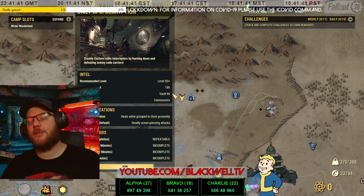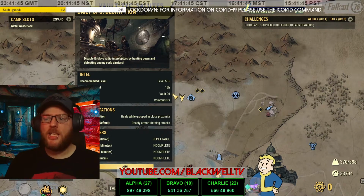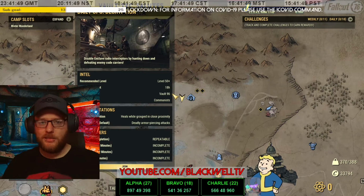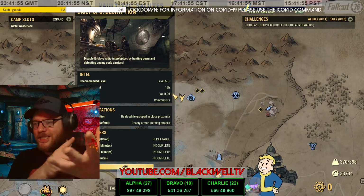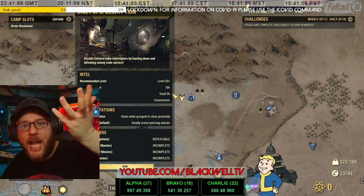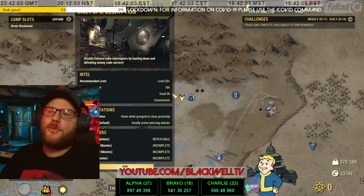At the end, there's going to be a boss that's going to be a pain in the ass. If any of the mobs get close to the boss, then they give you a deadly armor piercing attack. They're going to be healed. It's going to be a right nightmare. You know what? For that reason, we're going to go 7 out of 10. There you go. There's daily ops out of the way.